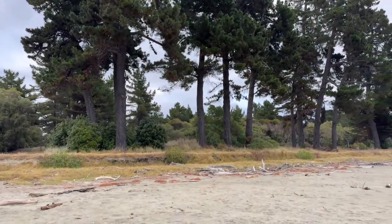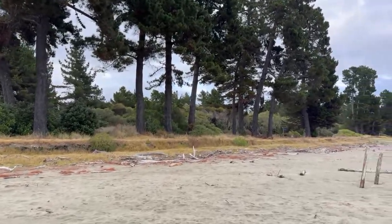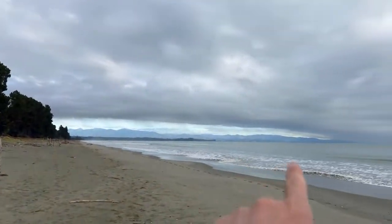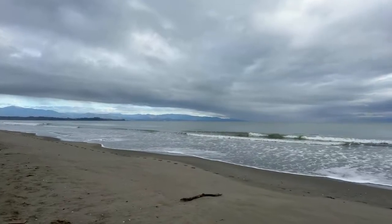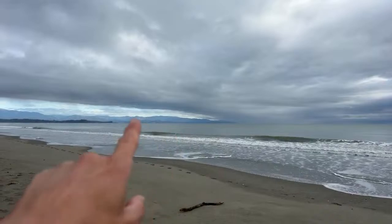Yes, we do have dolphins and whales. Once in a while, orcas come in. So orcas will actually be over there. But yeah, it's not common. It's a rare occasion. Dolphins, yes, we've got bottlenose dolphins over there.